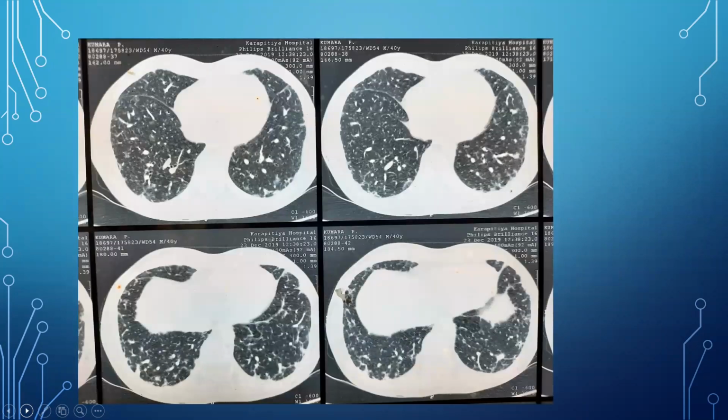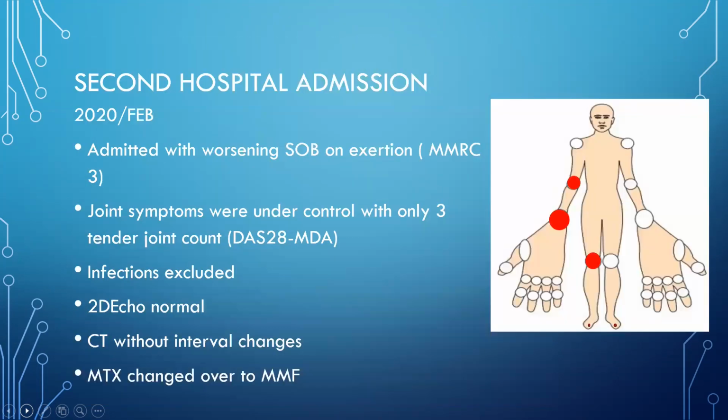And this is the initial HRCT. It shows increased reticular nodular shadowing over the lung bases, which denotes the NSIP. In 2020 February, that means after about 3 months of initiation of the initial treatment, he was admitted to the hospital again with worsening shortness of breath, initially MMRC grade 3. But joint symptoms were under control. Only 3 joints were tender, namely the right knee joint, right wrist joint, and the right elbow joint.